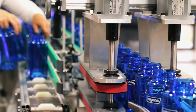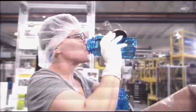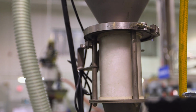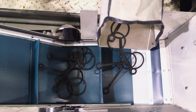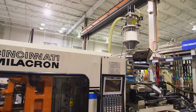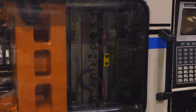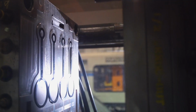Labeled bottles head down this conveyor belt where they're lidded. Wait a second. Where did these lids come from? Darn it! Back to the pellets. The lids and straps for Nalgene bottles are made out of the very same plastic pellets as the bottle. This time, after the black colorant is added, they go directly to these injection molding machines, which form the liquid plastic into lids, straps, and buttons.